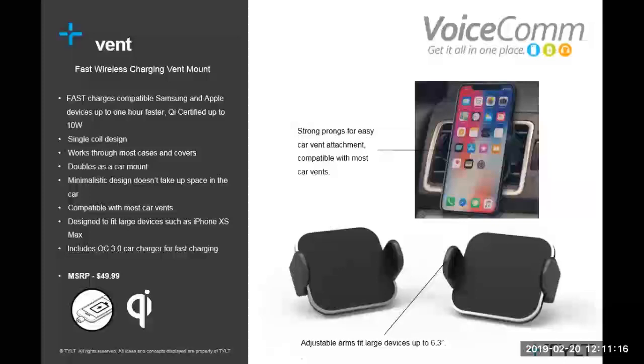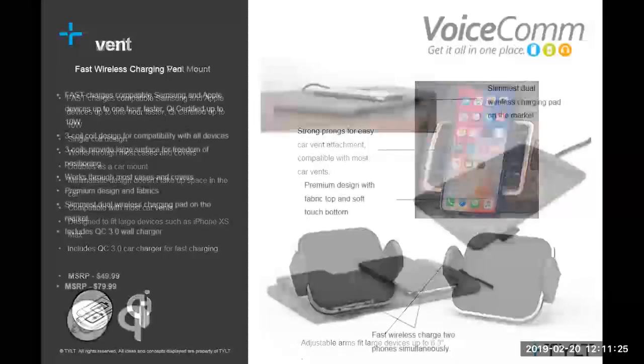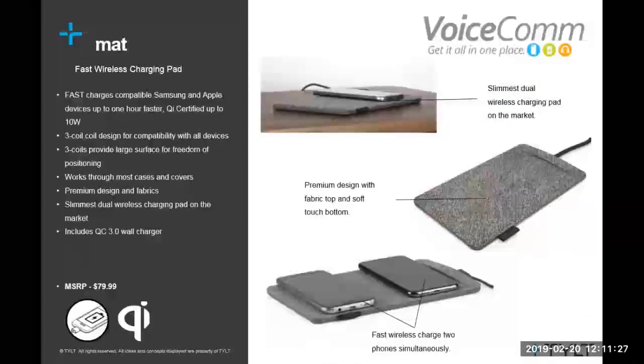So getting into the third category of wireless charging, which is in the car. So we have, oh, you know what? I'm gonna go back, I'm sorry, real quick. On the mat, going back to the mat, we do have this in AT&T corporate, just so you know.